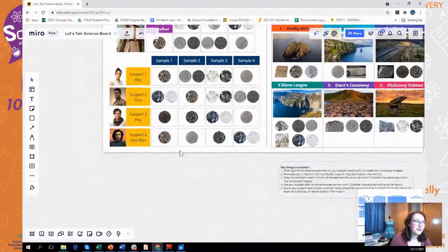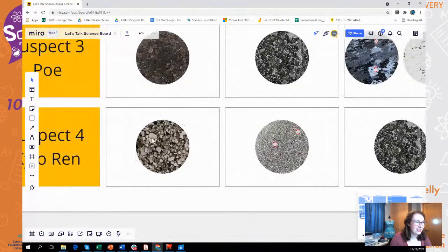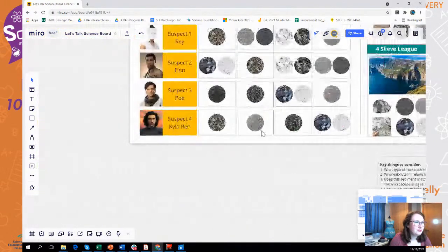So finally, we have Kylo Ren, the bad guy in the films, but is he the bad guy for this example? Well, if we look at this sample, it's a very characteristic one from Skellig Michael. We can see that quite large individual grains sort of fit together but don't meld together. So definitely that sample from Skellig Michael that we can see up there.